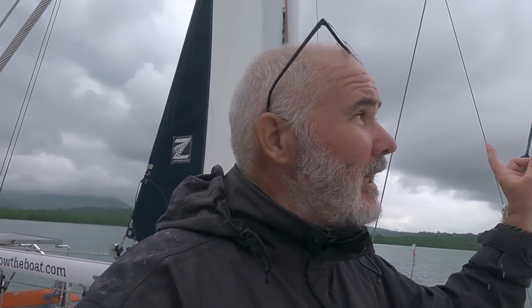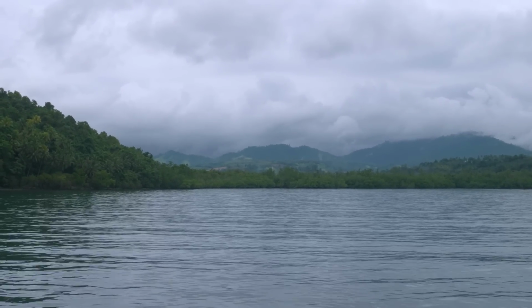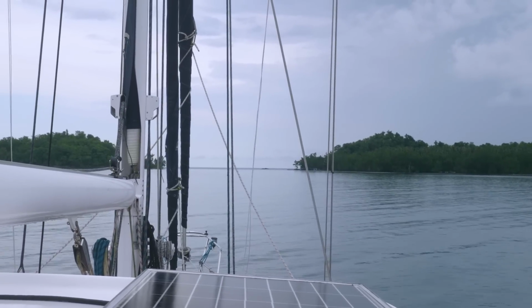So what I'm hoping is that if it blows from the southwest, which is there, it's that cloud there, we've got 200 metres of decent depth behind us that way. And if there was any swell, which seems to be these days coming from the northeast, it's coming through there, and as you can see, there is no swell. So let's see how things settle down in here.